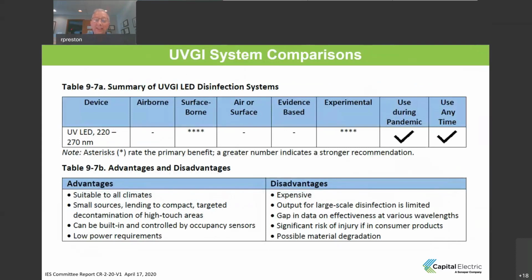Here are UVGI LED systems. There aren't a lot of these. As you can tell from the little graphic or picture of the systems that are already out there, for relatively quick disinfection it requires a fairly high dose of irradiation, a lot of intensity. That's why it's so hazardous to humans. Some of the products out there so far work on surfaces. However, there's no evidence-based confidence in them yet because it's just experimental. They're too new. They are also expensive. They're small sources, so they tend to have to be left on for quite a bit longer.